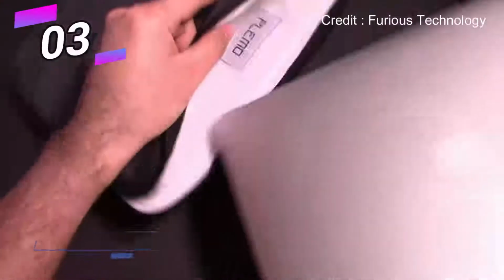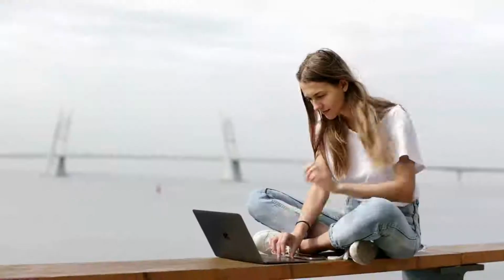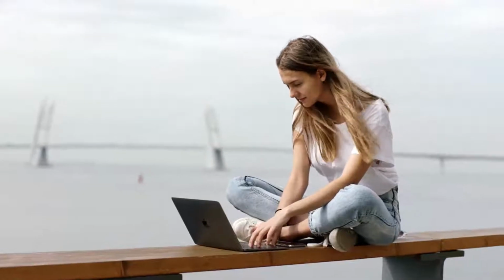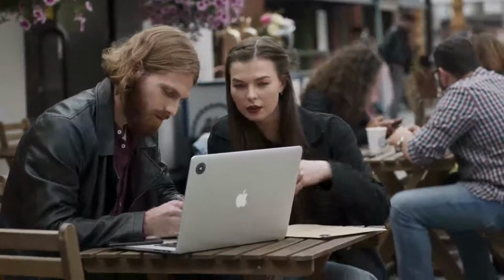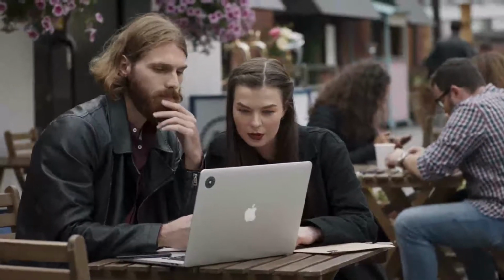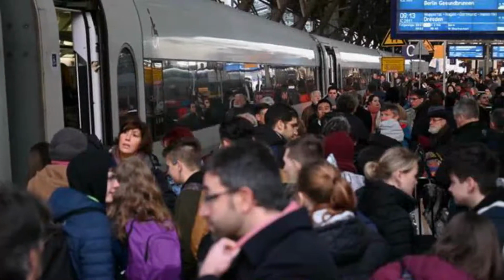At number 3, we have waterproof MacBook sleeve. In the world of digital nomads, we all have laptops that we can take to and from work. This enables us to work from just about anywhere. However, this also increases the chances of us damaging our devices. From crowded trains to being caught in the rain, our poor laptops are left in a vulnerable position.